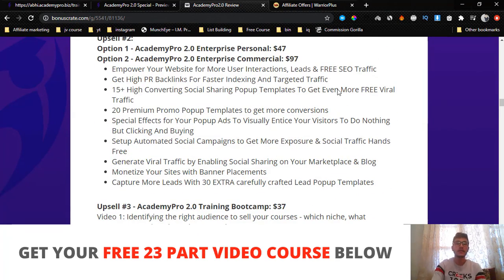Upsell number 2 is going to be the same thing. We have the enterprise version for the personal and the commercial. So enterprise personal and enterprise commercial. The first one is going to cost you $47. The other one is going to cost you $97. This is a one-time payment fee.